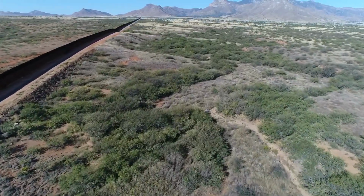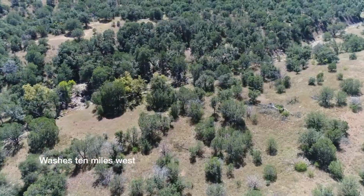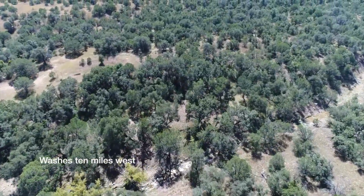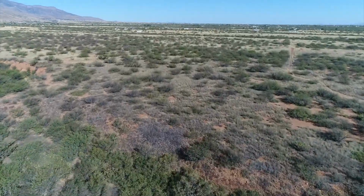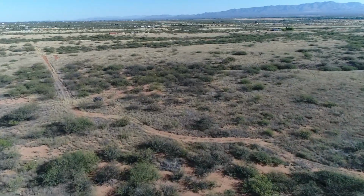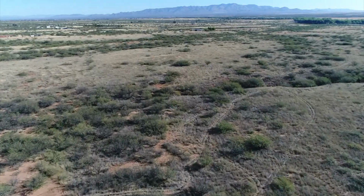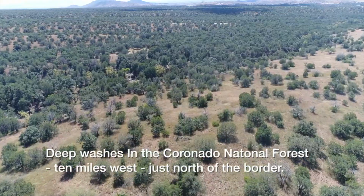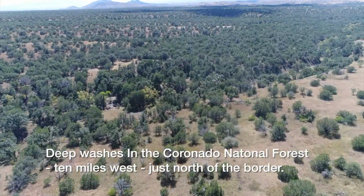All right, now let's look at this wash down in here. Look at these deep washes. SEIDARM does not require line of sight. SEIDARM detects seismic movement, people walking, the noise of aircraft flying. Now, what I'm going to do is I have to get a little altitude, and it solves many of the problems of the washes, the deep washes.